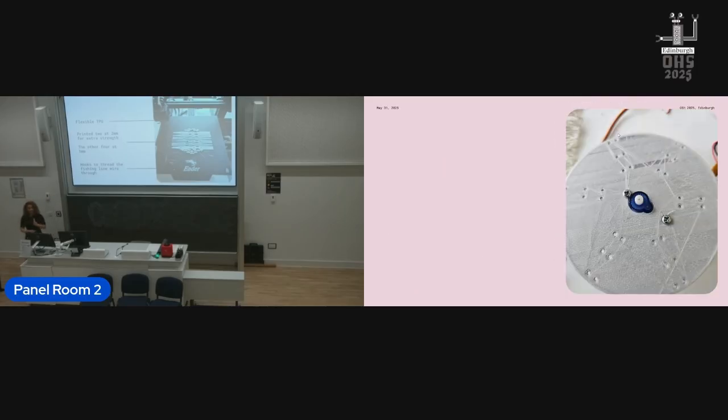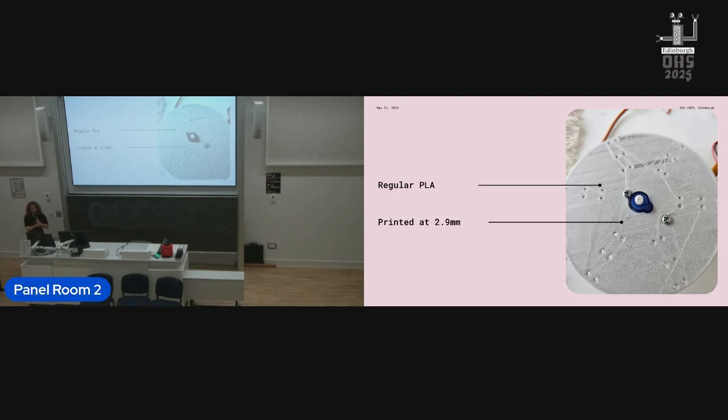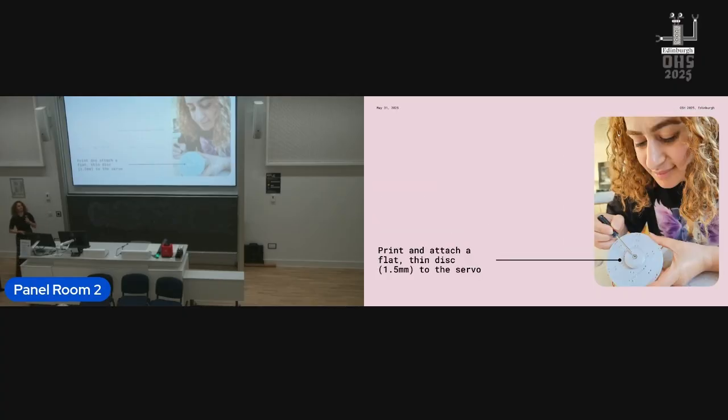Then I printed this disc. It's regular PLA, just modeled after the servo. So it just needs to have the insertion from the servo, and then I used just 2 screws to attach it to the plate. I printed it at 2.9 millimeters because it also needs to be pretty solid to provide a very strong foundation for the leaves.